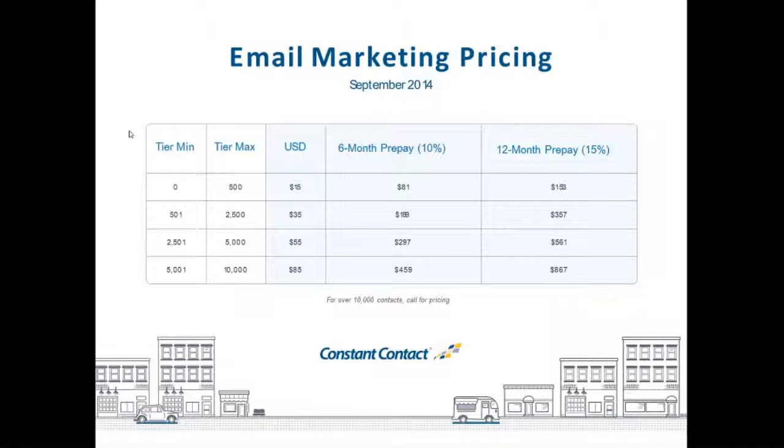Sure. This is really awesome because I've been here for many years, and one of the astounding parts of our program is how affordable it is. We charge you based upon the number of email addresses you have in your account. There's no limit on how many you send out at all. And if you pay month to month, there's no contract and no obligation. It would only be $15 a month.